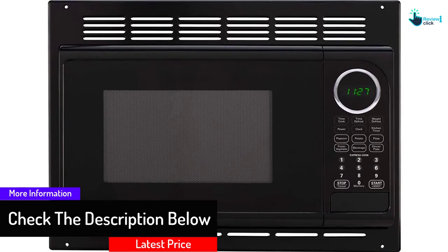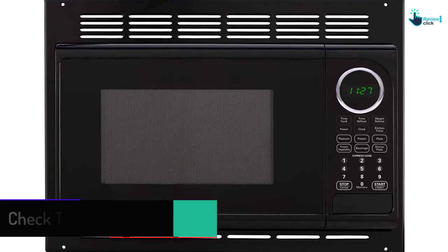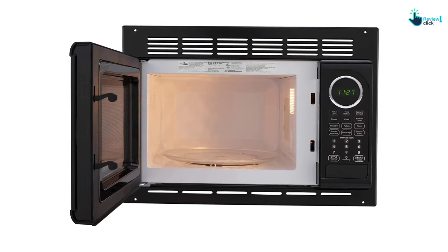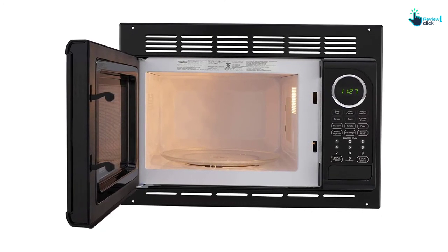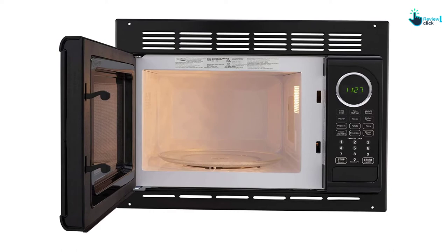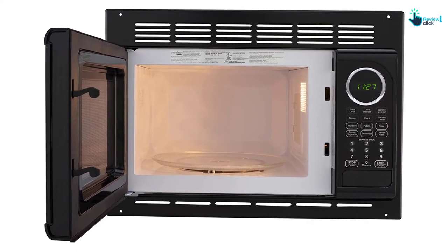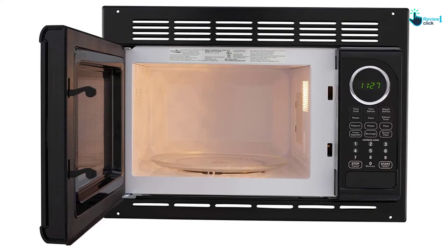The RecPro is around 19 inches wide, 14.5 inches deep, and 10.6 inches tall on the exterior. With a 20.6 inch wide by 15 inch high trim kit, the machine is designed to fit standard cabinet widths, which usually have openings 24 inches wide.